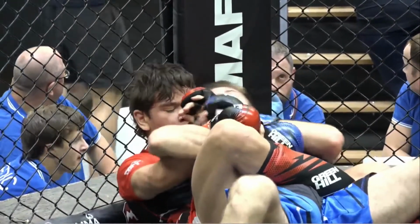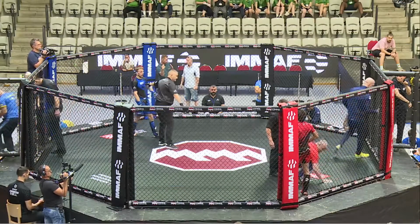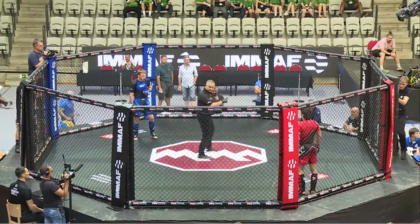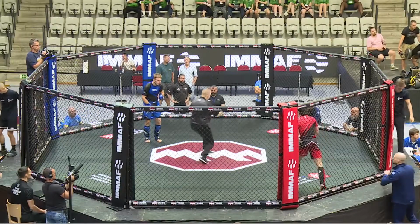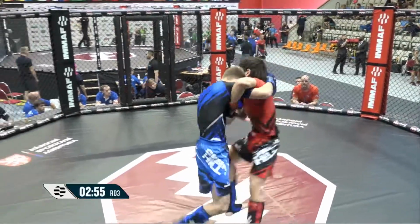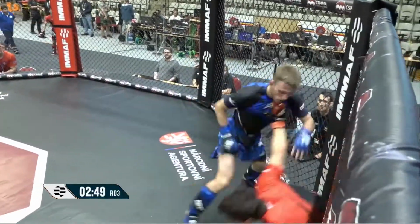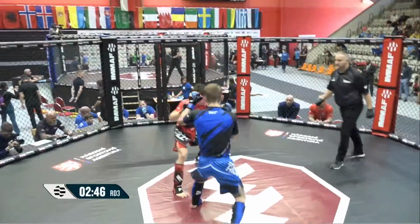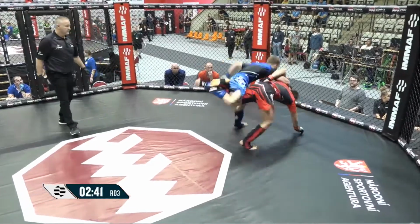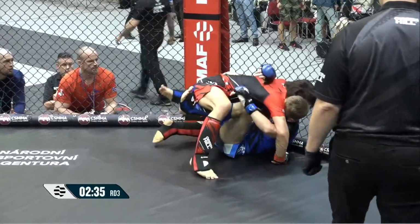And while the first round was somewhat even, the second round was much more in the Icelander Mikael Aclipen's favor. So it could very well be 1-1, it could be 2-0. Oh, nice little dip to overhand right there from Aclipen. And another nice right hand. Good body kick there, though. A nice little trip there from Aclipen, and once again in top position.